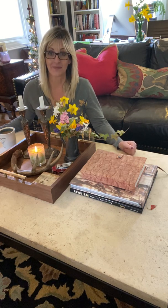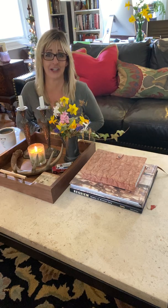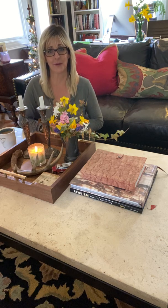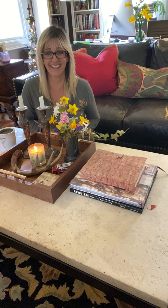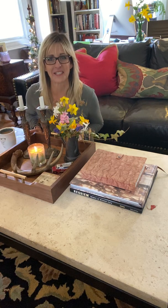Well, before I do that, I feel like I need to apologize. There's a hot mess going on behind me here. Just like everybody else, I have moved my office into my family room, and I just don't have enough room back there. So there you have it. My house is far from perfect, and I'm a hot mess. But nevertheless, let's talk about coffee tables.